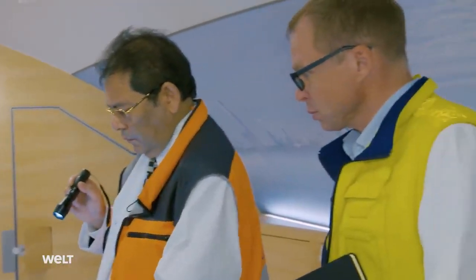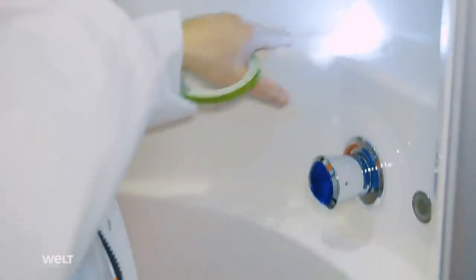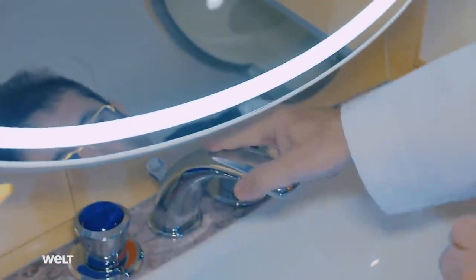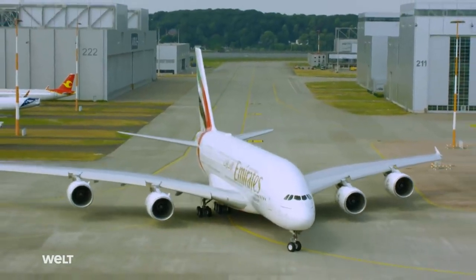Here we are in the upper deck. This is the premium segment of the cabin with first class, business class, and here now we are in the bar area. Many people are meeting here during flight, and it's a comfortable zone for people flying on this aircraft. And therefore, we need to guarantee for us and also for the customer a high quality standard.